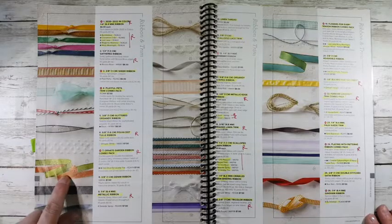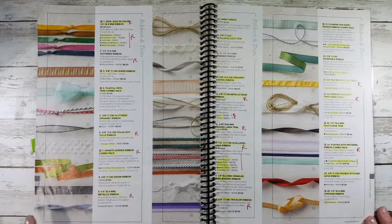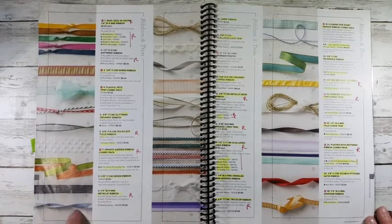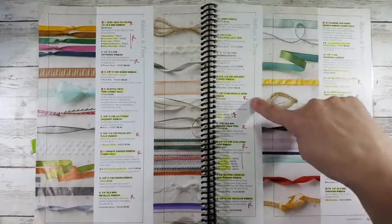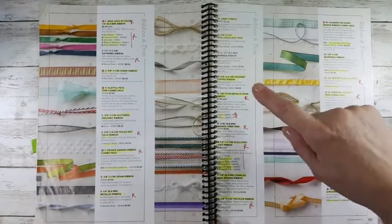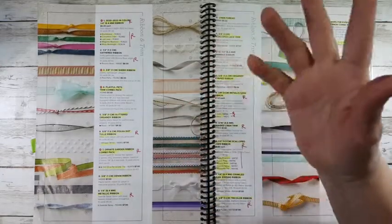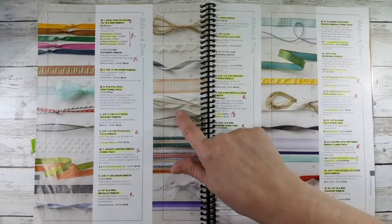This is the Old Olive and the Terracotta Tile. It comes in a combo pack for $7. All right, this beautiful Seaside Spray ribbon is retiring. I love, love, love that. All right, down this middle column, we have the Metallic Edge ribbon, which is the white and the gold. They're both retiring. I like those. Those you could color with your Stampin' Blends. Well, you can color a lot of our ribbons with the Stampin' Blends, with any of the alcohol markers.